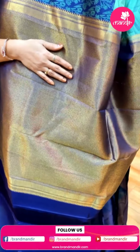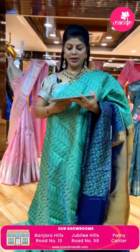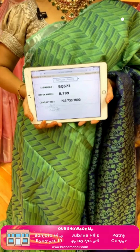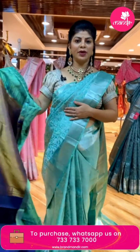Pallu contrast with zigzag brocade. Blouse contrast plain. Pricing and details: 8,799. BQ572 is the code. These are weaver's prices. నేను చూపించే సారీస్ అన్ని కూడా వీవర్స్ ప్రైజెస్లోనే అండి.